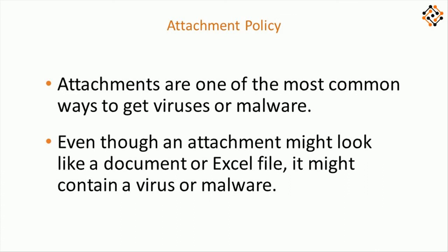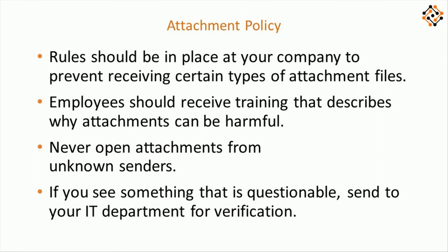So, you want to make sure that people in your organization, and everyone that you know, knows that if you don't know who that email is coming from, don't download the attachment. Put rules in place to prevent certain types of attachment files from being sent or received. The best approach is to train employees on what attachments can be harmful.